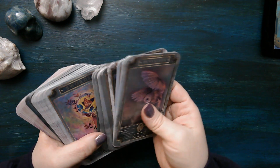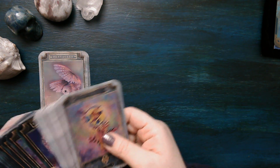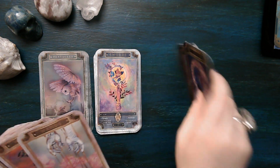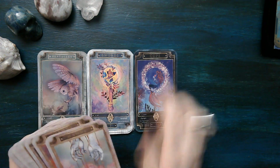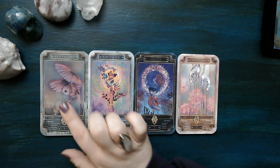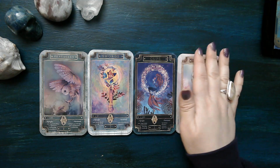And then here we have the minor suits. So let me see if I can. I just want to show the aces together. And you can also kind of see the different borders. So we have Pinnacles, Swords, Cups, and Wands. They might be a little bit hard to read.